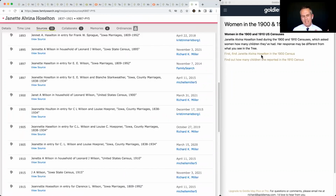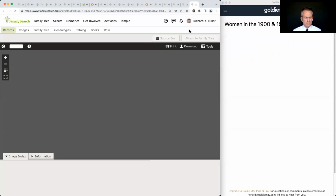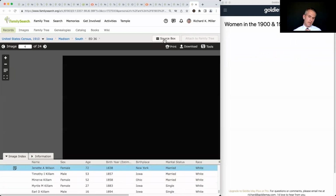It will open up the 1910 census record, and then it'll suggest that you can go browse into the record. The 1900 census has those two questions indexed, but the 1910 census does not. So in the 1910, you need to click on the image, and then you go down and find Jeanette, and you scroll over and see how many children she said were born to her. In this case, Jeanette said 7. I could pull it up here. And she said 6 are still living.